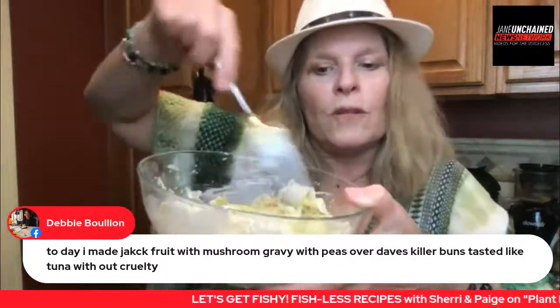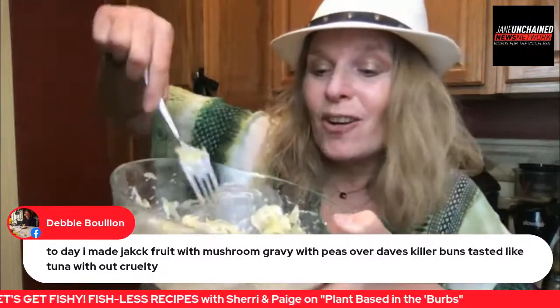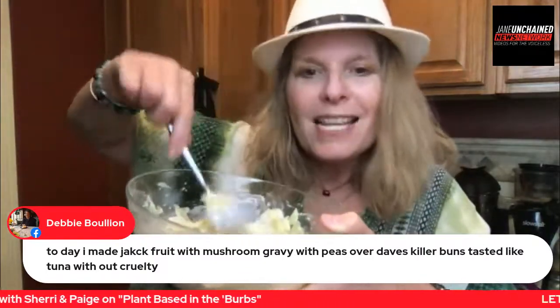Now, again, you could do this with the chickpeas. You can do this with the hearts of palm, and you can also do this with jackfruit, and this is the artichoke hearts. Yes, Tom, thank you.